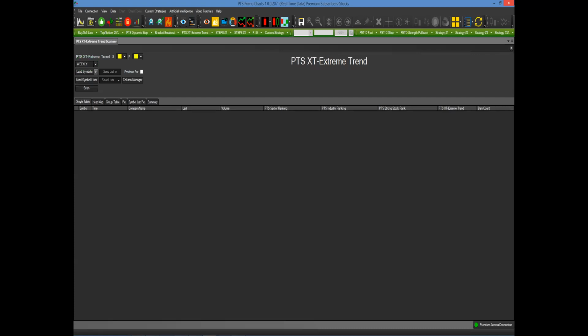Now, what are we going to scan for? Are we going to scan for commodities, for forex markets, for the S&P 500? Well, we come down now to load symbols. That's this right here, this category. And all we do is click that on once again in this little downward arrow, and we can choose whichever market we want.